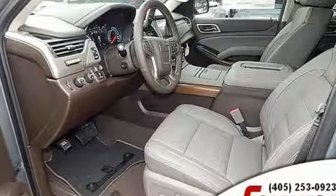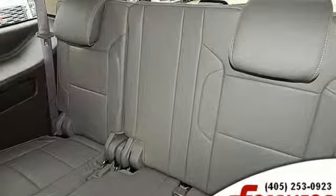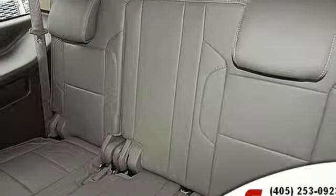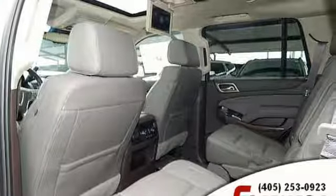Of the Yukon, the Car Connection puts forth it has the power and capability to haul up to 9 passengers, their stuff, and the family boat. Smart capabilities, strong performance, GMC.